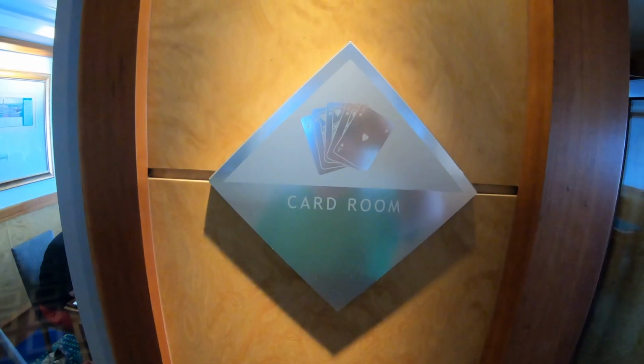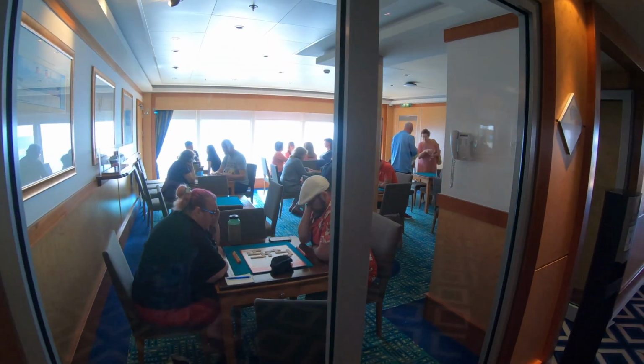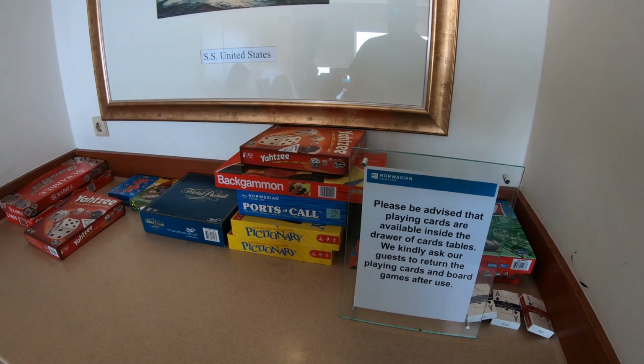Obviously, the Gem's been around the world a few times. Also on Deck 12 is the card room and the ship's library. Two great places to come in inclement weather, and the card room also has a lot of board games, so keep that in mind as well.